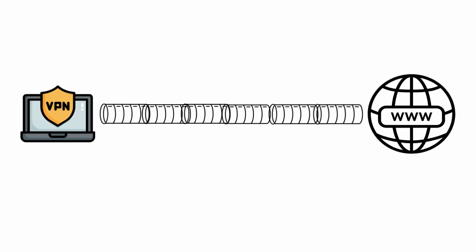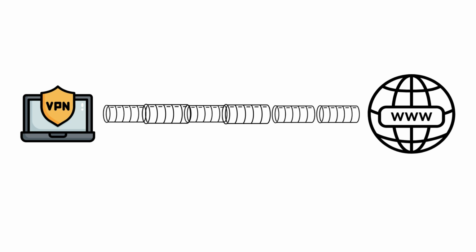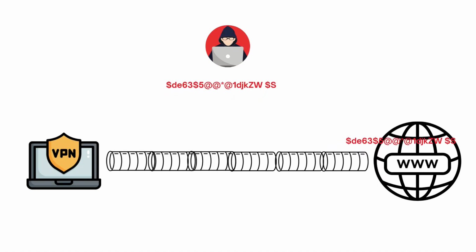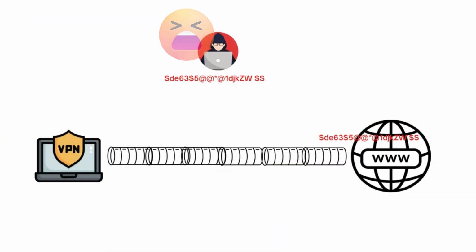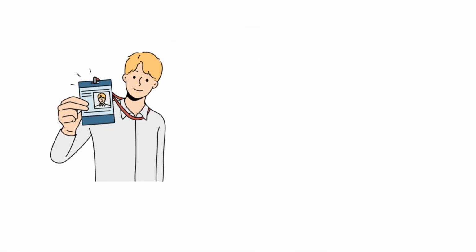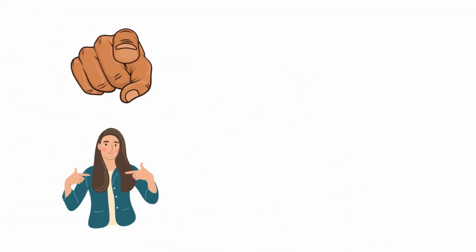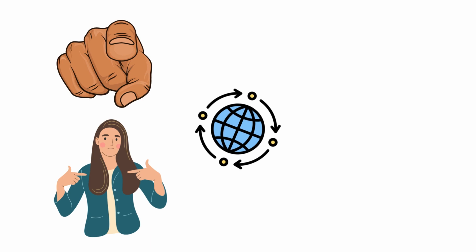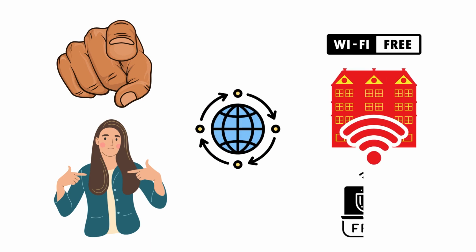A VPN creates a secure tunnel between your device and the internet. It encrypts your data, making it unreadable to anyone who might intercept it. VPN is not only limited to the employees. You and I also need it to protect our privacy and confidential information while browsing the web using ISP, public Wi-Fi, a hotel, or a coffee shop.